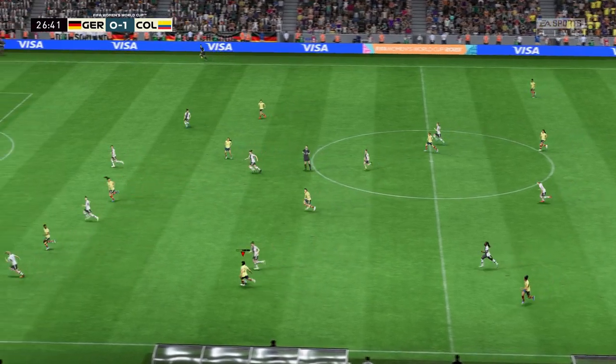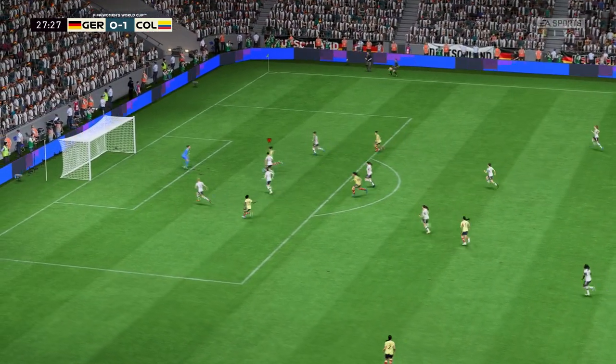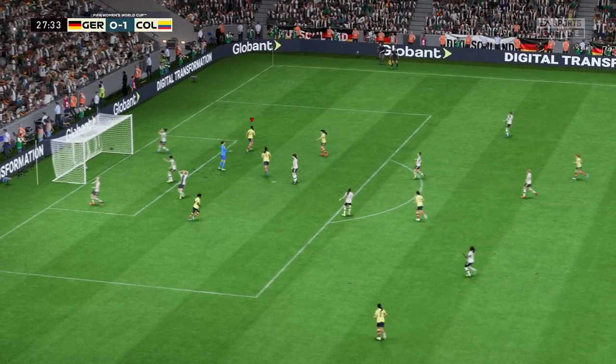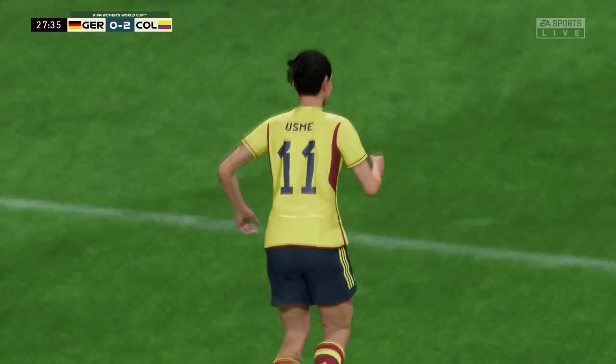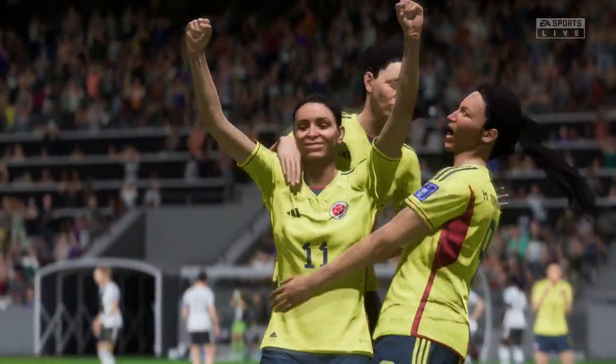Can she find the right pass? Great opportunity! And another one! Two quick goals! Will it turn out to be the two-punch knockout?